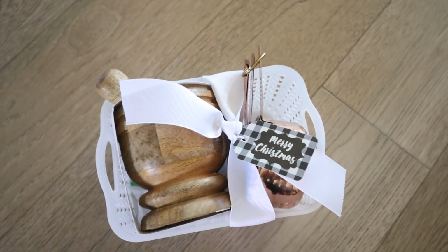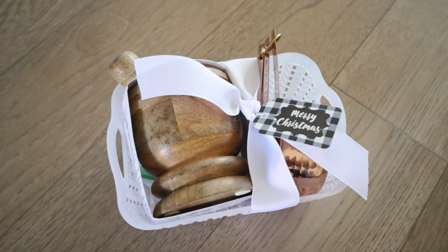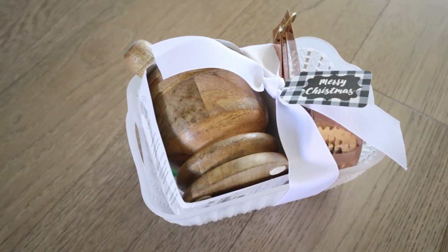All right, and another kitchen one. I think kitchen ones are fun with all the holiday baking. This one has the copper measuring cups and then this really cute wood mortar and pestle. This was probably the only one that's above $10, but so darn cute.